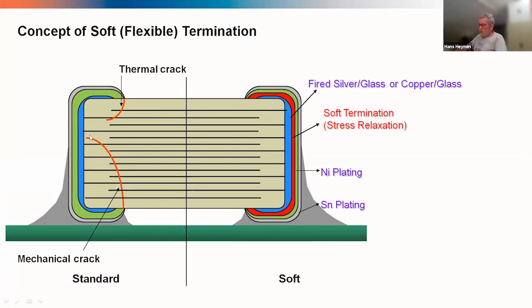In this drawing, we see at the left side the standard design. And if a crack is introduced, either mechanical or thermal, it crosses several electrodes. By the penetration of moisture, we have a hard short circuit in the end. Same here, electrons flow from this side via the crack to this side and give a short circuit. To prevent this, you apply an extra layer, the red one here, which is a combination of an epoxy resin and silver particles dispersed in it. This epoxy layer absorbs to a high extent the mechanical and thermal stresses applied on the component in the application. And with this solution, you achieve a very high bend strength, sometimes over 5 millimeters, for instance, for a 1206 component.